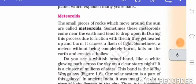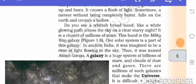So meteoroids are tiny pieces of rock that revolve around the sun. And what happens sometimes? Sometimes these meteoroids come near to the earth, get heated up and burn, and it causes the flash of light, as you can see in your daily life. Sometimes it falls down without being completely burned, and that also creates a hollow in the surface of the earth.